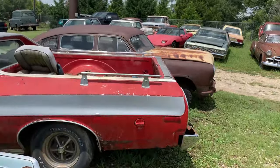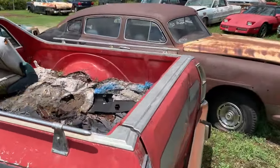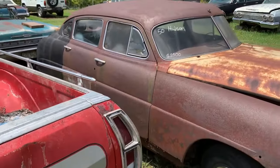Oh, we got a Hudson over here. 50. Oh, look how long that car is. 50. $2,500. Four-door car.